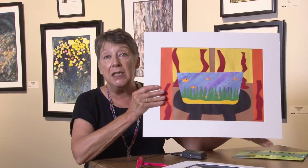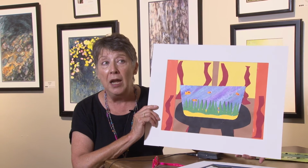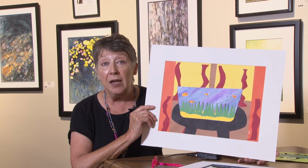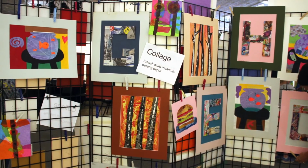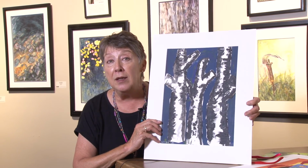Another project that we did was a paper collage, and we talked about the artist Matisse and the different kinds of shapes that he used in his art, some geometric shapes and some organic shapes. And the kids cut those different kinds of shapes out and formed a composition of a fishbowl with goldfish in it.